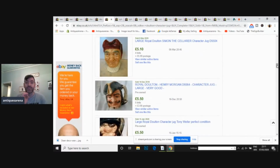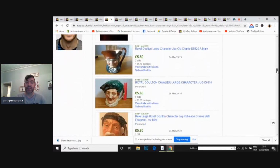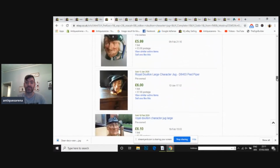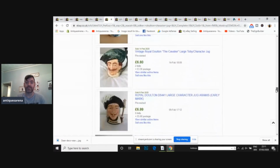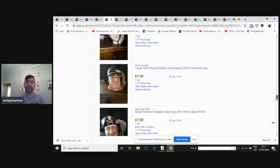So there are exceptions to the rule. I'm showing you a generalized thing that the value is gone. People are not collecting these anymore. Now, these are the large ones, and we're still at £6. I don't think I need to go on anymore.